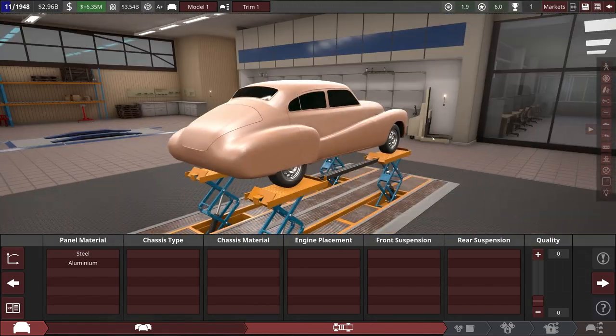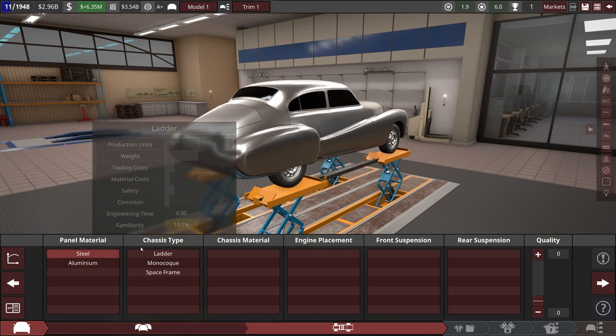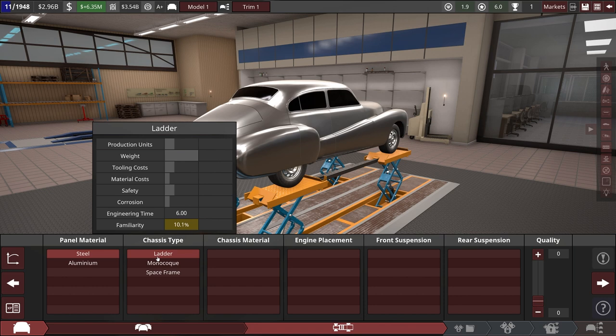Drink it all in. All right, okay, well, steel is where it's at. We're building steel presses, so, you know, that's a solid way to go. Now then, the monocoque, the ladder, beg your pardon: high weight, low costs on stuff. The monocoque is lower weight, but higher costs on stuff, okay. And the space frame makes for a heck of a lot of production units. We don't need a heck of a lot of production units. No, I think we stick with the ladder. We're not going to sell as many of these.